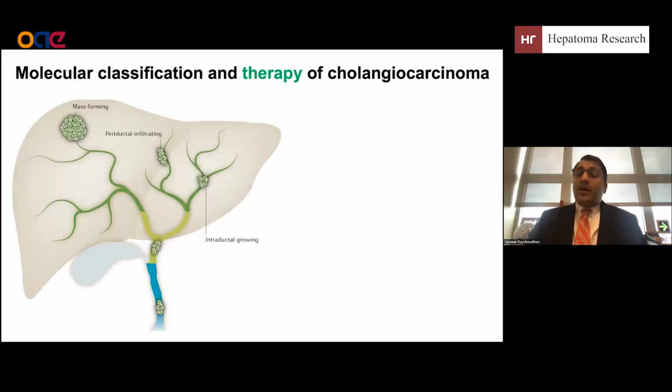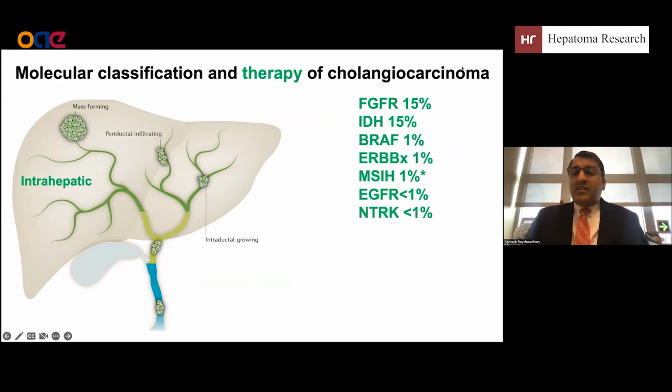And then returning to our anatomy, we'll shift over to molecularly guided therapy. So instead of the chemotherapy, immunotherapy for all approach, we do know that cholangiocarcinoma is really one of the poster children now for precision medicine. And we can associate some of these anatomical regions with some expected genomic targets. So FGFR, we're now saying 10 to 15%, IDH, maybe 15 to 20%, BRAF oncogenes about 1%, ERB family oncogenes about 1%, EGFR alterations, maybe less than 1%, and then NTRK probably less than 1%.